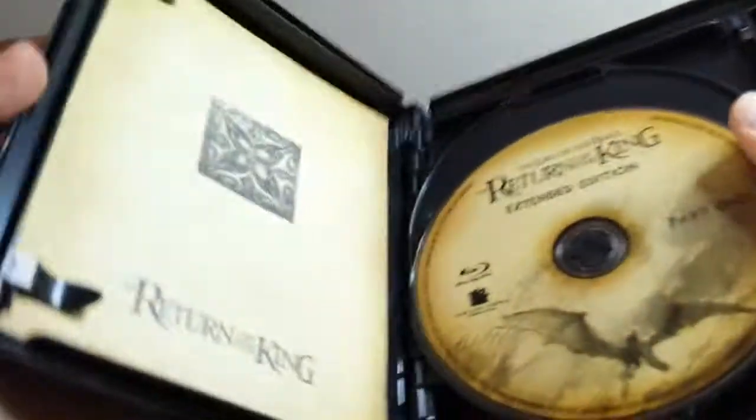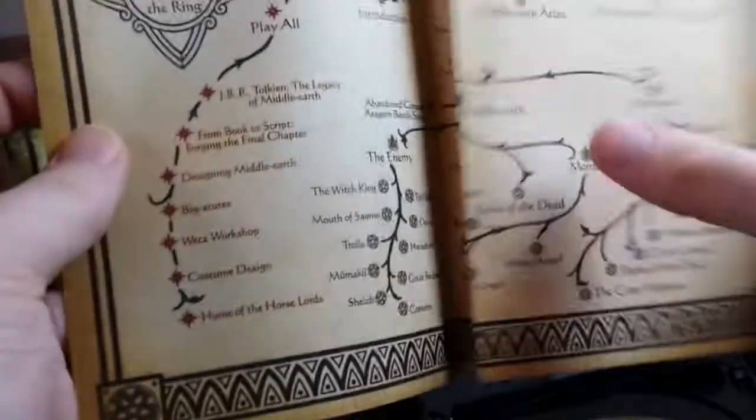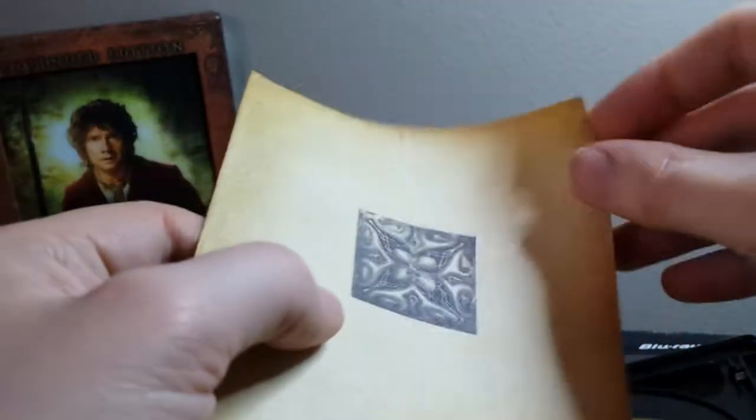And if we open it up here, I'll just show you what's in Return of the King real quick. Return of the King, and all the other discs in the trilogy are like this as well. They're basically set up the same way. So it's just some text about the movie. It has all the scene names. And then it has this cool little map, which is of the appendices discs. It tells you how to navigate through the menus of the appendix discs. And then just a little bit of art. It's on this cool parchment paper looking thing.